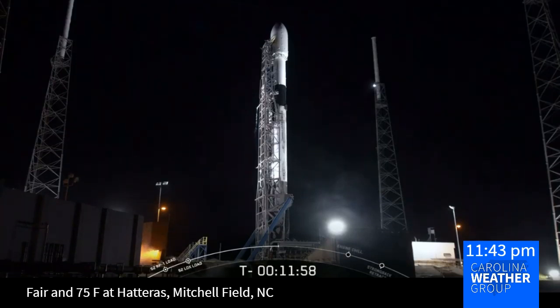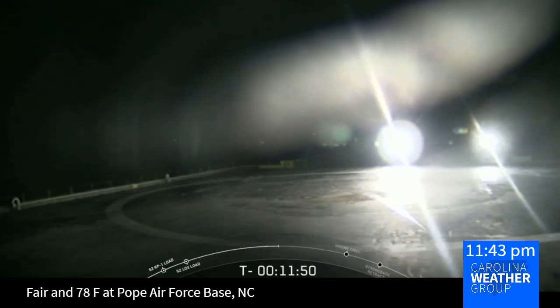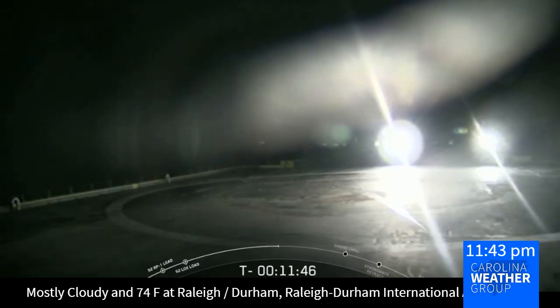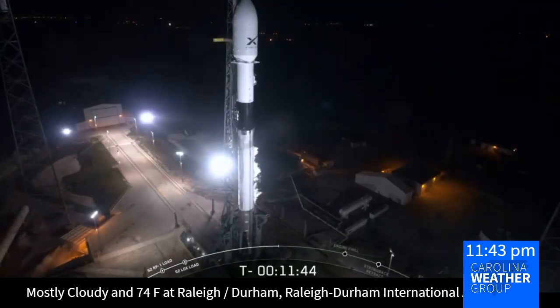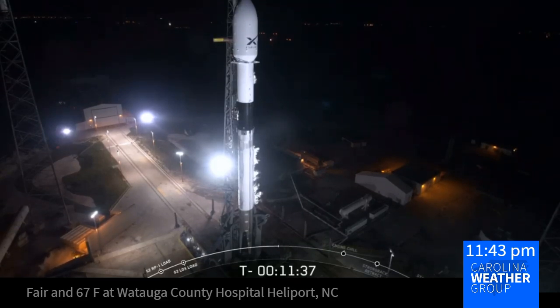Today, we will be attempting to recover the first stage for the third time on our drone ship, Of Course I Still Love You, which is currently stationed about 325 nautical miles northeast of Cape Canaveral and 100 nautical miles off the coast of Charleston, South Carolina. This booster flew for the first time back in September for the Telstar 18V mission, and most recently in January of this year for the Iridium 8 mission.